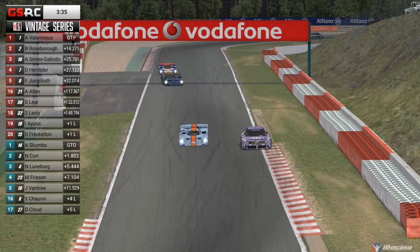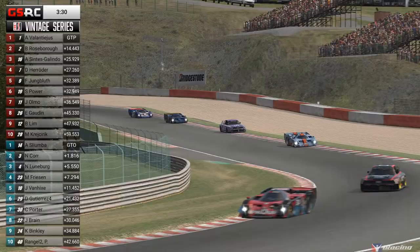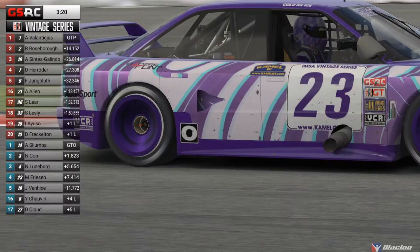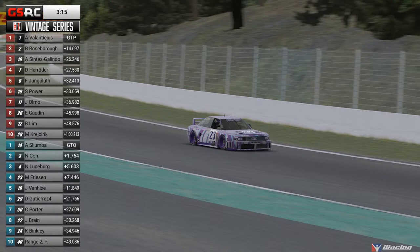He got too close to the back of Noel Lundberg. He tapped Noel Lundberg, no damage to Lundberg. It spun him around, and unfortunately Van Hixie had nowhere to go. And unfortunately, he just caught up there. And like I said earlier, one mistake could cause three, maybe four cars to have an issue there. Look how many cars got caught up in that pile.